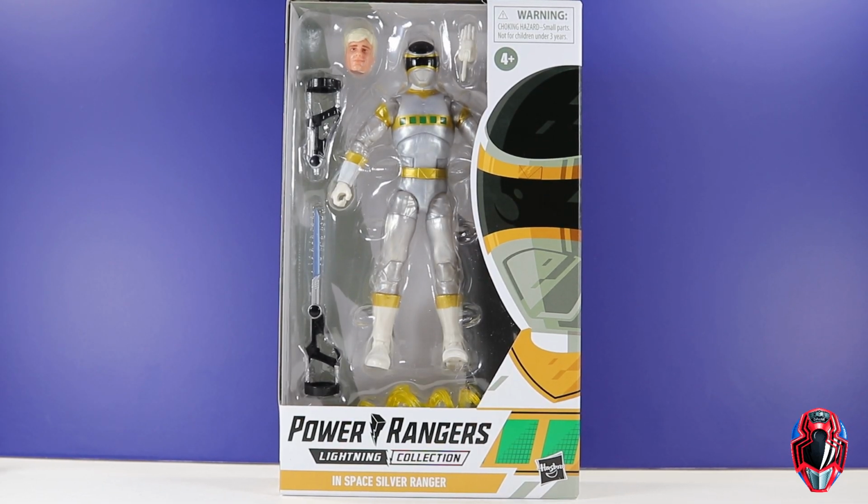Next up is the Hasbro Power Rangers Lightning Collection In Space Silver Ranger, a Walgreens Exclusive. This is a funky one, as Hasbro has still not officially announced or revealed this figure. However, it has gone up on HasbroPulse.com immediately following the Hasbro Pulse 1027 premium event. So it's just all weird.